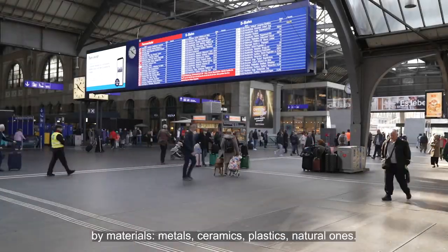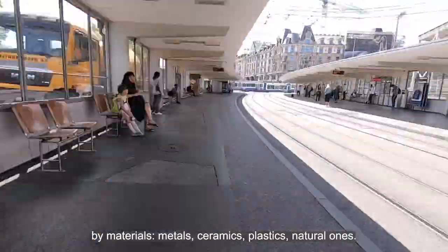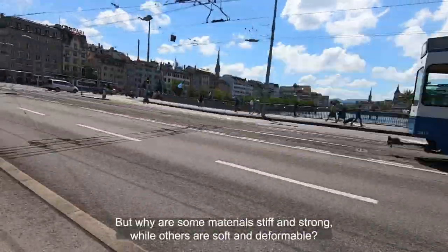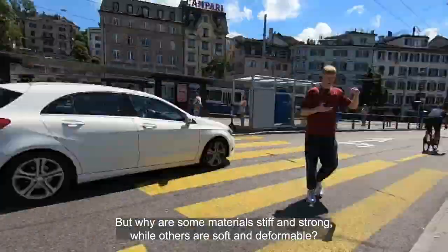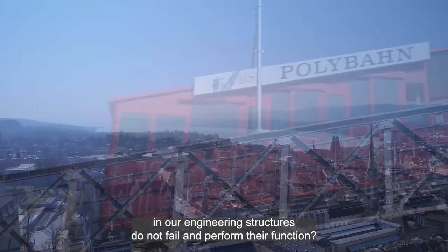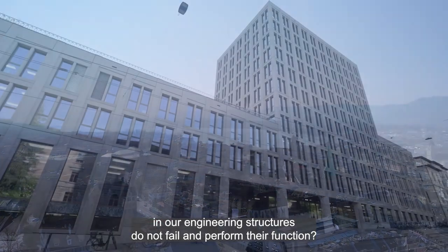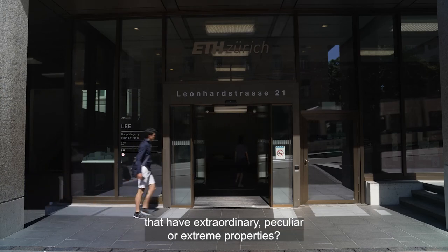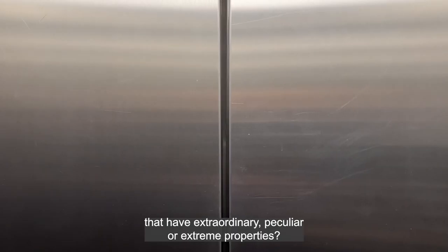We're surrounded by materials. Metals, ceramics, plastics, natural ones. They allow us to do the things we do. But why are some materials stiff and strong, while others are soft and deformable? How do we make sure that those materials in our engineering structures do not fail and perform their function? How can we create new material systems that have extraordinary, peculiar, or extreme properties?